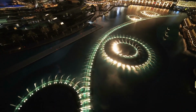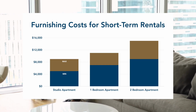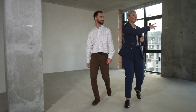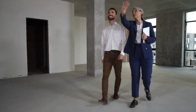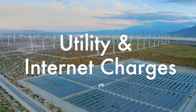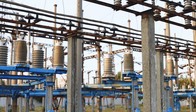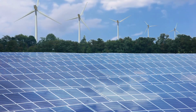This brings us to the next major difference. If you decide to run a short-term rental, you will have to invest a significant amount of time and money in furnishing your apartment. Long-term rentals, on the other hand, are usually rented out unfurnished. You may handle the furnishing process yourself or hire an external interior designer or staging company. Similarly, you as the investor will be responsible to pay for utility and internet charges, as short-term guests expect utilities to be included in the price of their stay. If you rent out long-term, you will not have to arrange or pay for utilities or internet.